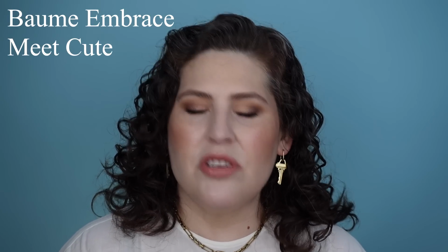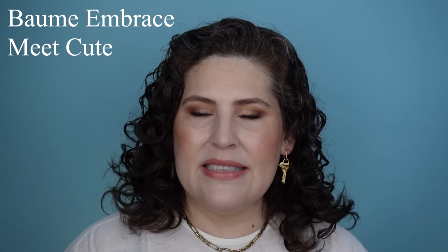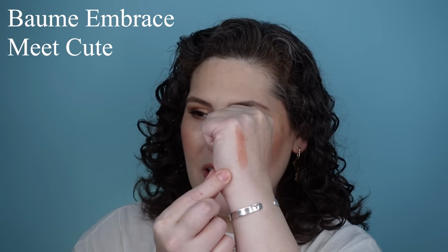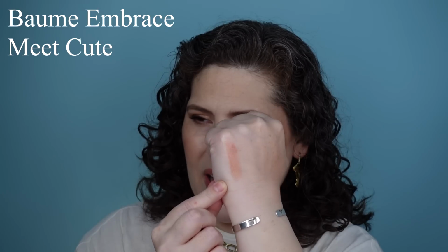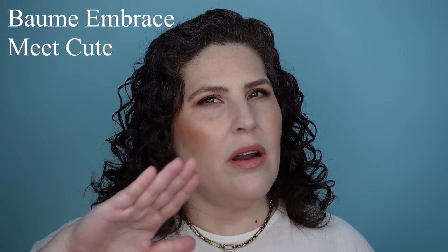And I was worried about this shade in Meet Cute because I don't always like peach leaning lipsticks, but this is fantastic. If you're wondering, I wear Lisa's foundation shade in number 2 and the skin tint in T1. I'm wearing a little bit of both of those today for my foundation, but this is what Meet Cute looks like. I like that we have that shine and this very wearable, very approachable peach color, because sometimes peach colors on me make me look a little bit off, and it depends on the intensity, but this one's perfect.